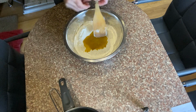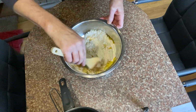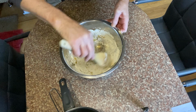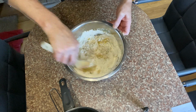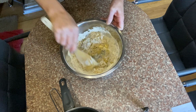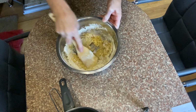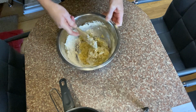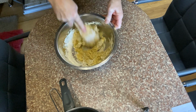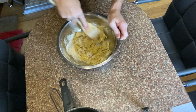Can you still see me all right? It's hard sometimes trying to video it while you're doing it. And the nice thing with this is, you can actually make this and put it in the fridge in the basic form and cook it tomorrow. You don't have to do it all in one hit. Now what you're going to do is just mix these together and create a paste. You don't want it to be too wet, and it will absorb all them dry ingredients. Just make sure when you weigh your ingredients out, be accurate.